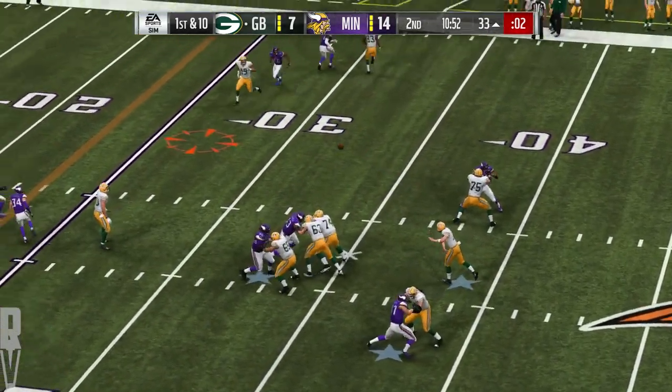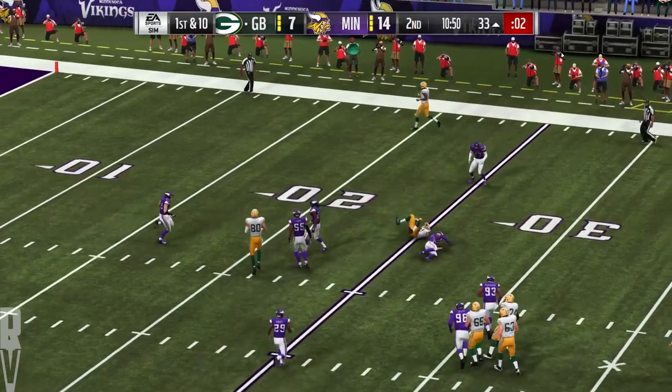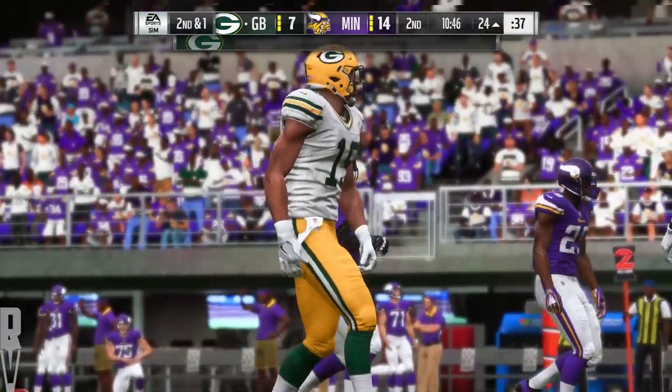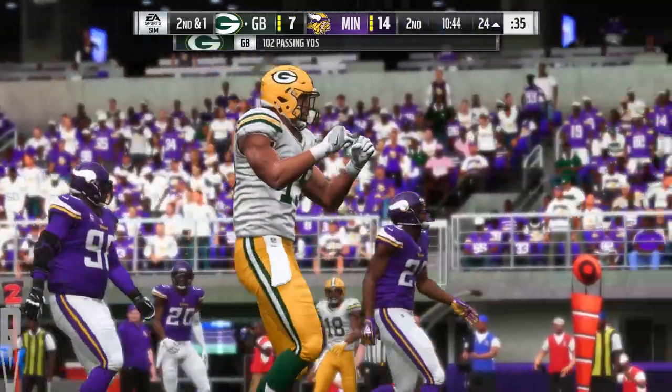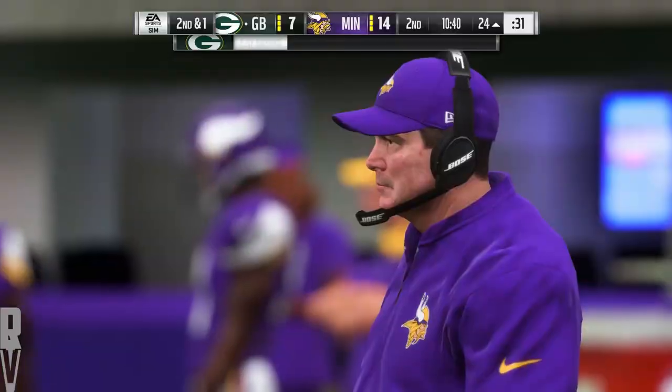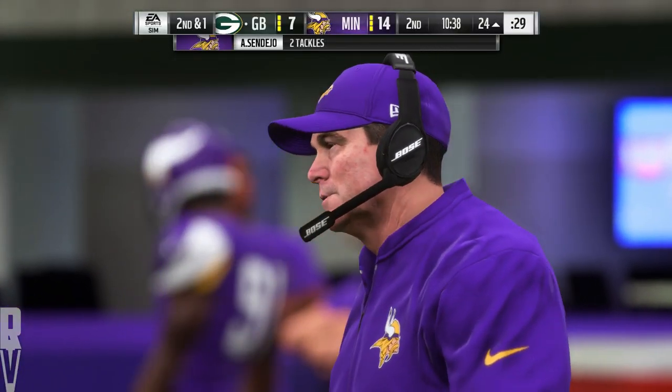On first and 10, here's Rodgers. Open man right side is St. Brown. And they'll be inside the 25 now at the 24. Give him nine there on the first down completion. Nothing fancy on first down, but a very consistent type of a play.